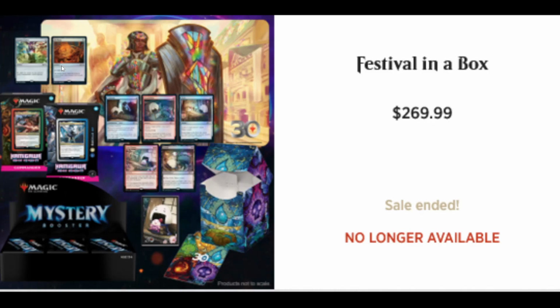Next, we have the Secret Lair here, which is a little Guri. This has been on sale. You can probably get it at Magic 30, but this has been advertised at $39.99, so roughly $40. You add this on for $40, that's $60.